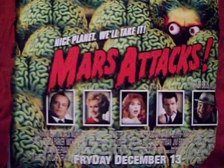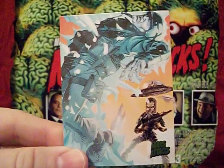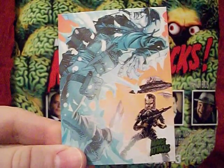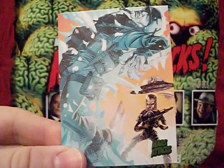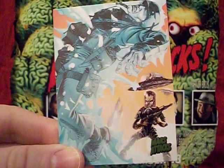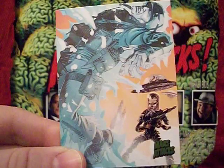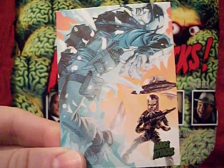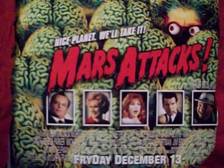Frozen in Ice. And this particular image was used as the cover of the second volume, the second trade paperback, Mars Attacks Volume 2, as well as being the cover of an individual issue. Of Made Men and Martians is the title of this one.